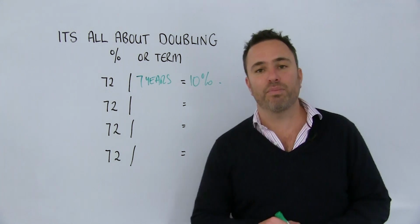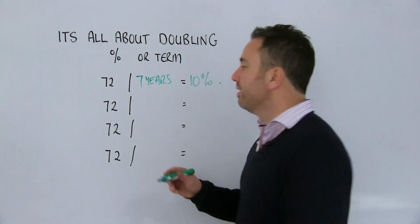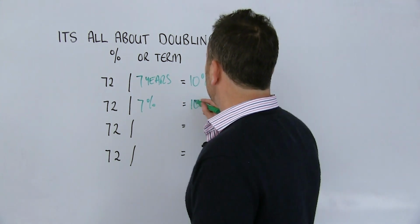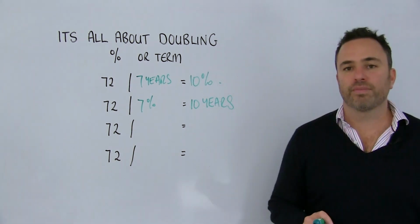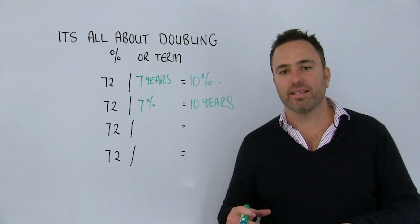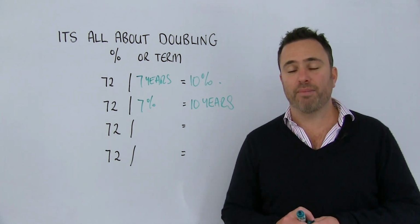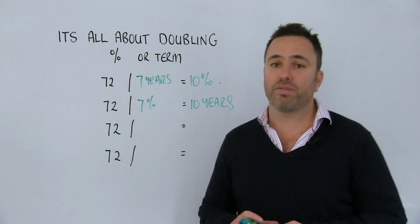sits at around 7%. So let's use that as an example because you can work it around the other way. As I said, 72 divided by 7% equals 10 years. So when you hear that property doubles every 10 years, if they're talking about Melbourne houses in metropolitan Melbourne as an average, then yeah, that'd be right. But as I said, it can also grow at a much faster rate.